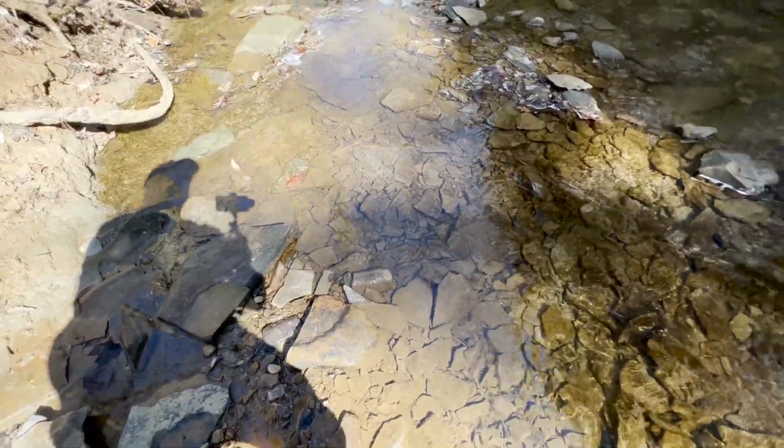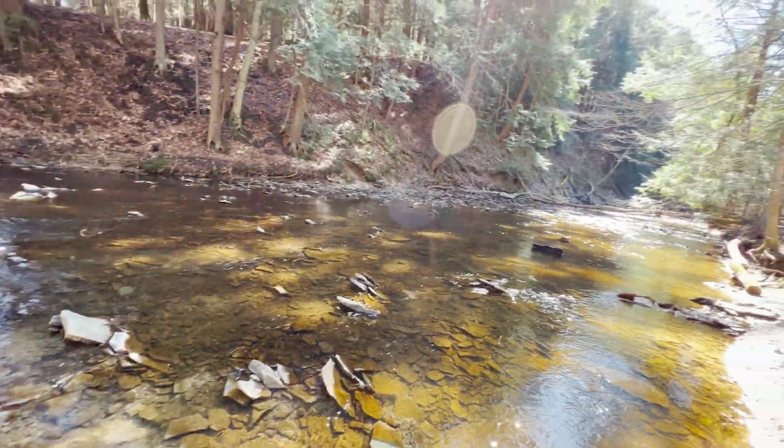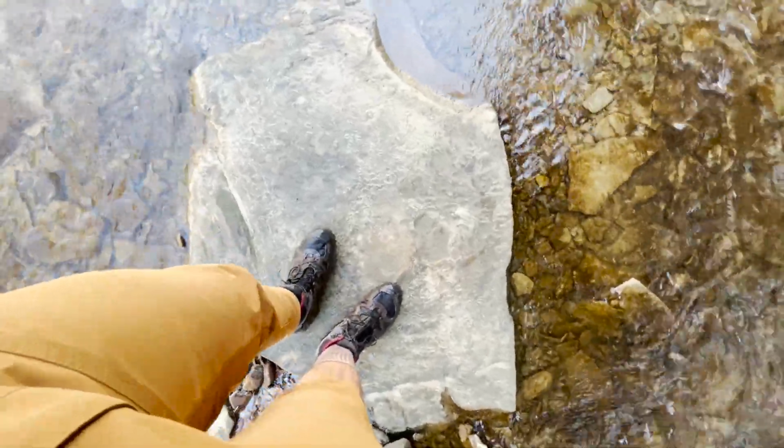So the question is always with Pine Run, do we take our shoes off or do we just go for it? And today we're going to just go for it. It's warm enough that if I get a little bit wet, I'm not super concerned about it, although I'm going to try not to get too wet. So we're about to see what happens here. All right. Somehow we're still dry. Oh, hey, look, found a dry spot.